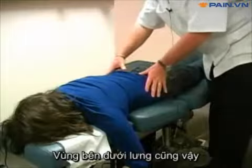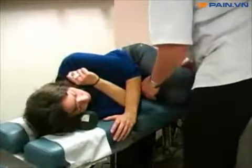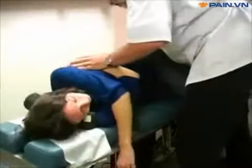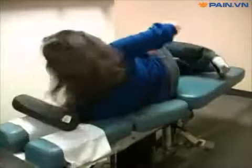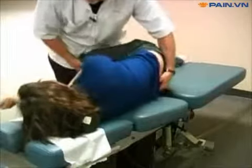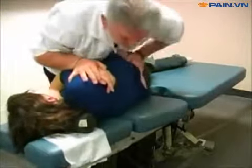As well as in the lower portion of the back. Shannon, roll on your side for me. Good. Now roll over on your other side. There you go. And just like that. Easy does it. There. Okay.